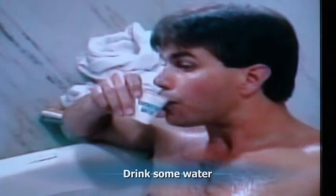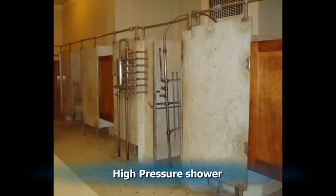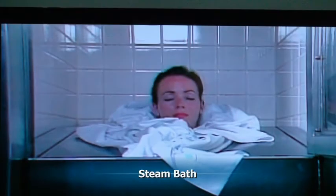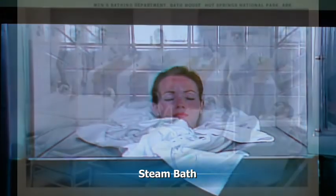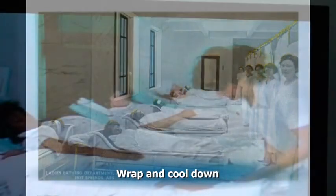Many chose to drink the water also for medicinal purposes. Next, it's off to the showers. These are not normal showers, they're high-pressure showers from all sides with a tingling spray. Then maybe a steam bath to open up the pores. A wrap in towels and a cool down, and maybe even a massage. Then you're through with your bathing experience, usually about an hour or two.